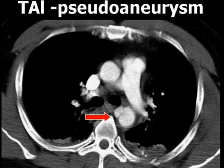Pseudoaneurysms are fairly typical to be seen in this location at the site of the former ductus arteriosus, now the ligamentum arteriosum, and often seen at the level of the left main pulmonary artery or the left mainstem bronchus. Patient also shows some mediastinal blood surrounding the aorta as well, also a very important feature to see.